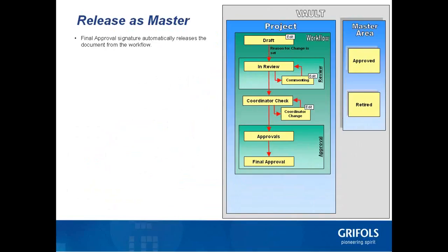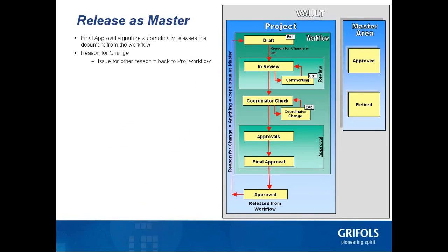After the final approver signs, the document is automatically released from the workflow. It's still in the project, but no longer actively being worked on. This is where the reason for change comes into play. We talked about that earlier. If the reason for change is anything other than issue as master, the document can only be placed back in the workflow for a different reason.